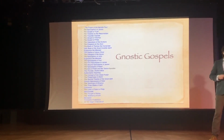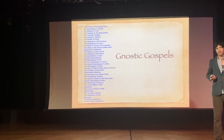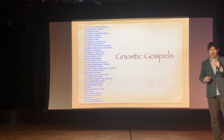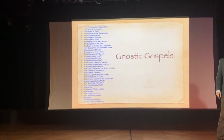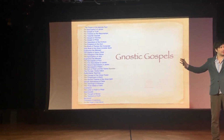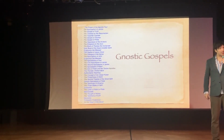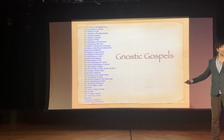Since they've been found, they have been translated into English. Okay? And I have met with most of the scholars who've done the translations at this point. Most of the original scholars. They're still alive. They're getting older now, but they're still alive. And I've asked them, what do these documents mean? Okay? And they've told me, they don't mean anything. They are gibberish. They have statements, but the statements don't mean anything.